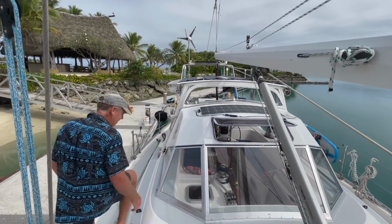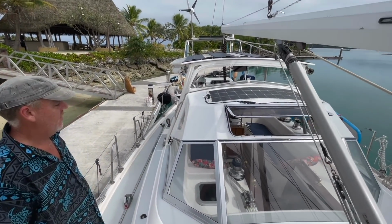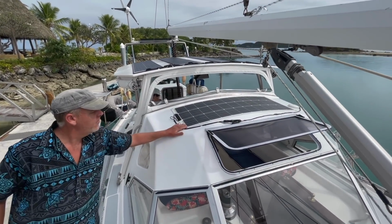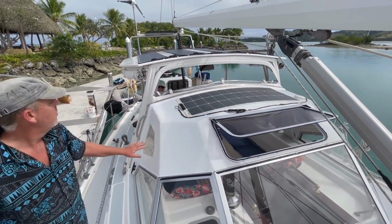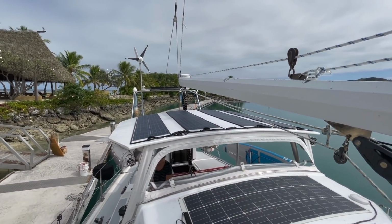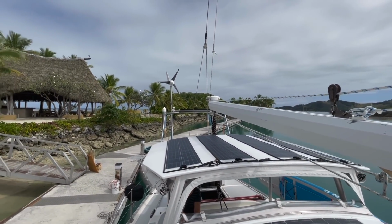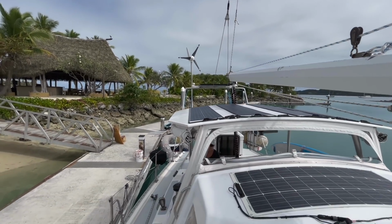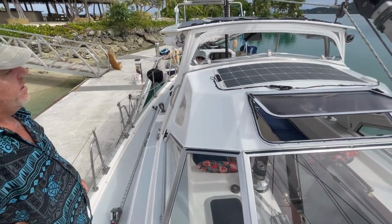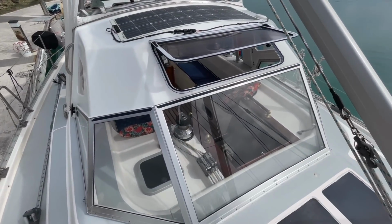So I see you've got a lot of solar panels. Yeah, we do have a lot of solar panels. This was on it when we bought it, and some others, and we replaced them. So we've got some flexible 85 watt on the top. These are all sun powered. Yes. And then at the back we've got a 340 watt. So we've got 740 watts of solar. Wow, you can run a whole village. Yeah, we do.